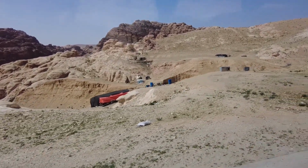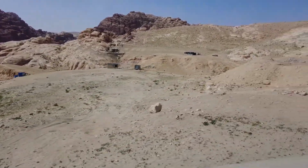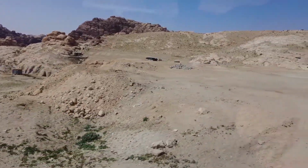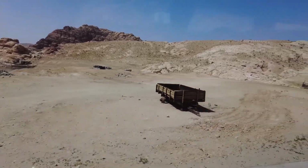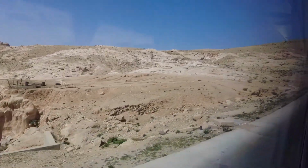Yes, different breed. It's good for milk, and the sheep are good for milk. Usually the heat go to slaughterhouse earlier.